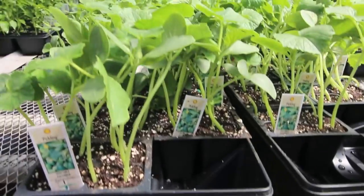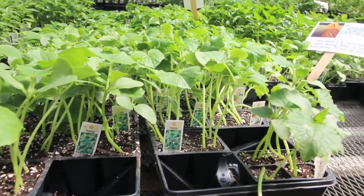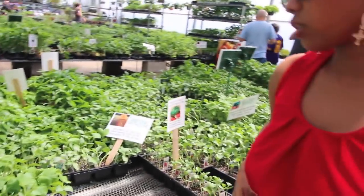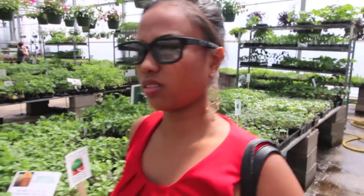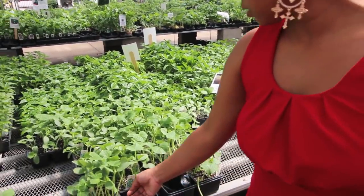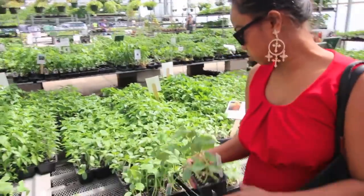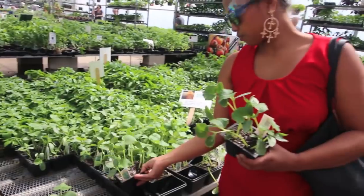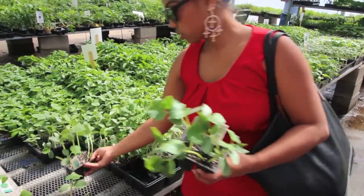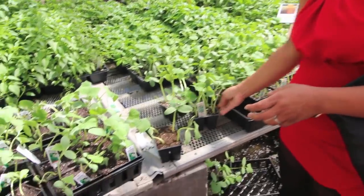Okay, and we have pickling cucumbers. I know we have cucumbers, but I think we ought to just get a pack, because those seeds are not as strong. Yeah. They kind of get wimpy, leaning over when we grow them. So we'll get a 4-pack of those pickling cucumbers. Nice, good size. What about the long ones? Let's get a 4-pack of those long ones.